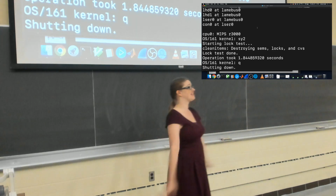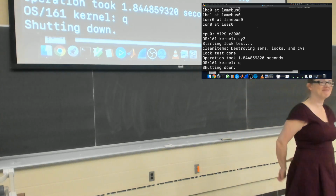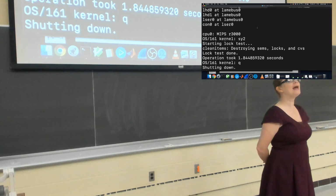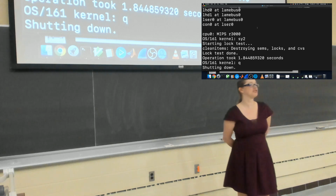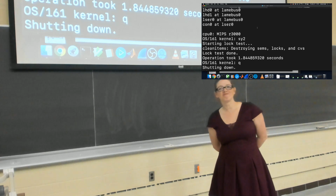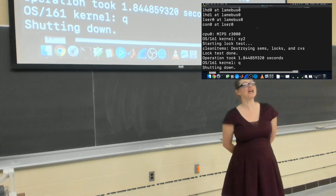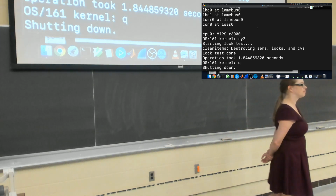Now, how should you test your lock implementation? Step 1, run SY2. Don't run it once. Write a script that runs SY2 at a minimum of 100 times. Minimum of 100 times. If you want to do 1,000 times, you can do that too. And then go through, dump all of the output to another file, and sift through it to check to see if you get any garbled output. If you get any garbled output, then your locks don't work.